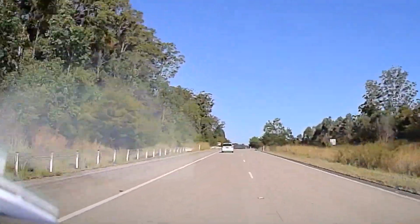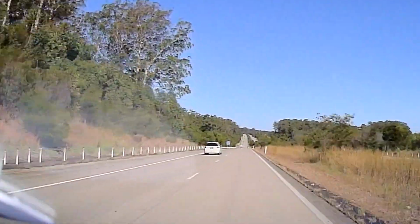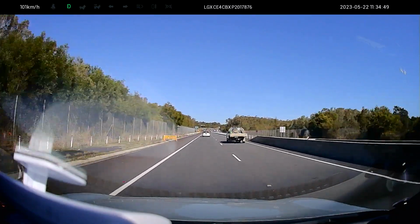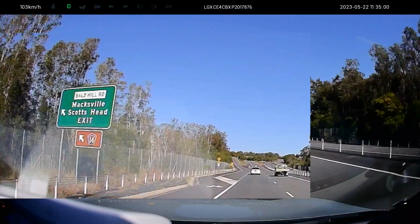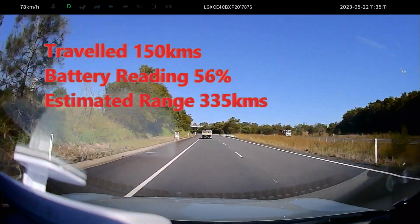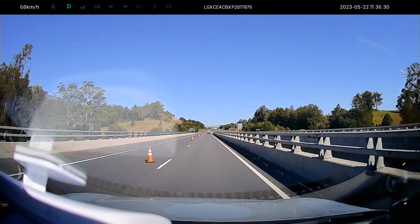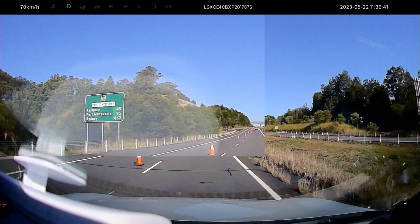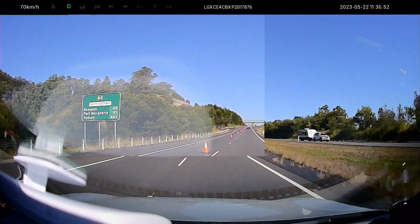Okay, so we're coming up to our next 50 stop in a minute or two. Up to Maxville, which will be on the left. So that was our possible stopping point for our first stop, but that's not to be. So we've used 56%, which means that we have 335. And Port Macquarie is now 95 away, so we've got 95 kilometres to Port Macquarie.